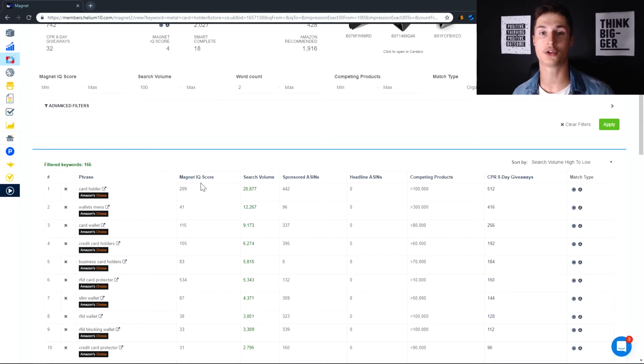Now you may be thinking, well, surely I'll just run a launch targeting card holder because that has the most searches, so I'll end up getting the most sales from that. But a really important piece of information that Helium-10 gives you might suggest this isn't a good idea. If you have a look over to the right, you can see there is a CPR 8-day giveaways, and this basically tells you the number of units you would have to give away over 8 days to basically rank for that keyword. Now it's pretty obvious, if your order size is 500 units and you're having to give away over 500 units over 8 days, then you're obviously going to go out of stock.